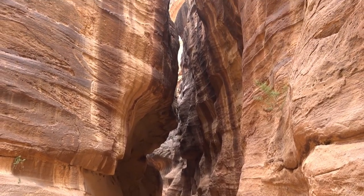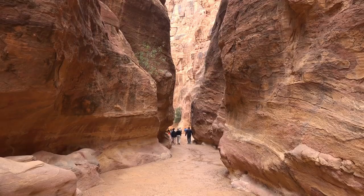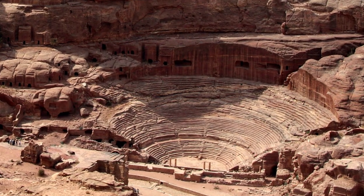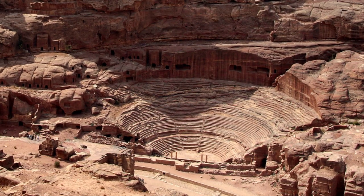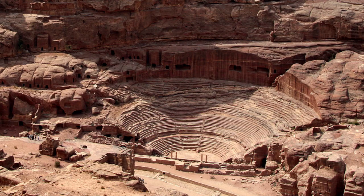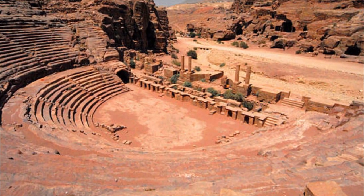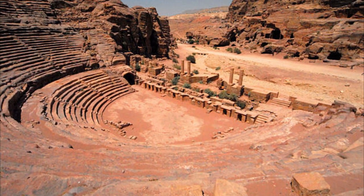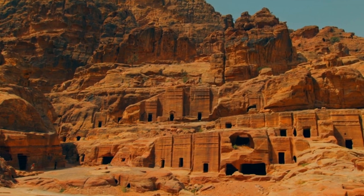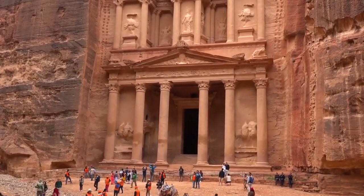Beyond the Treasury, Petra offers more hidden gems. The ancient amphitheater carved into the rock once resonated with the sounds of performances and gatherings. With seating for up to 8,000 people, this amphitheater served as the center of community and entertainment, showcasing the ingenuity of the Nabataean engineers. It's a testament to how Petra wasn't just a city of stone, it was a living, breathing hub of culture and interaction.